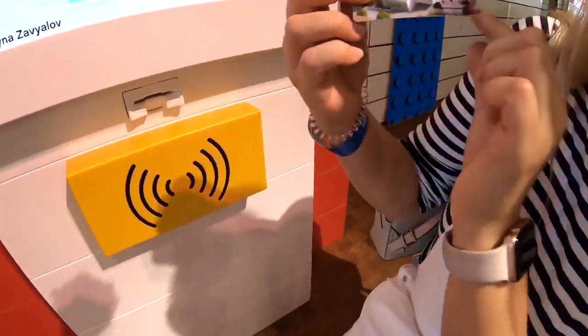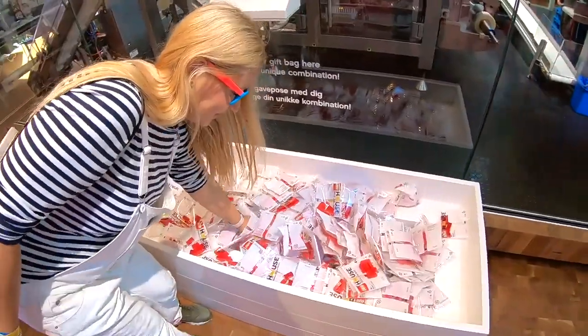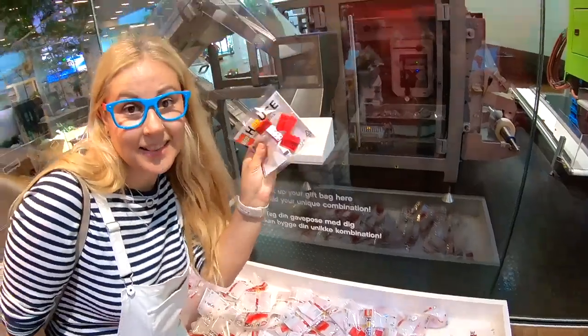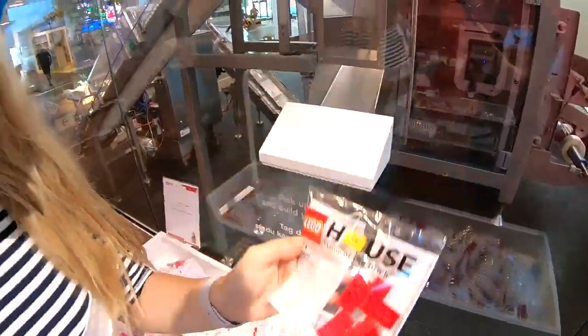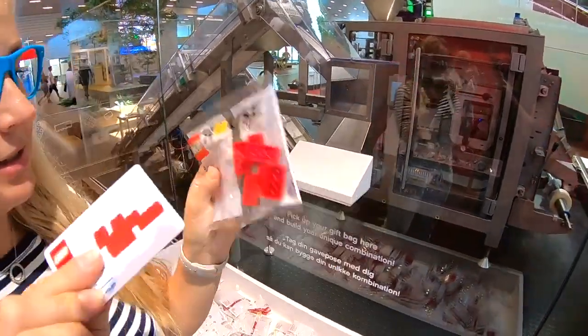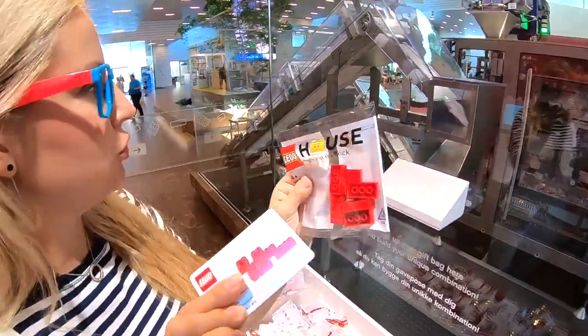Now I have a card. Look, this is a card. I have a task. What should I collect? Let's go and take bricks. So I have now bricks to make this creature. I don't know what exactly this is, but I have everything to do it.